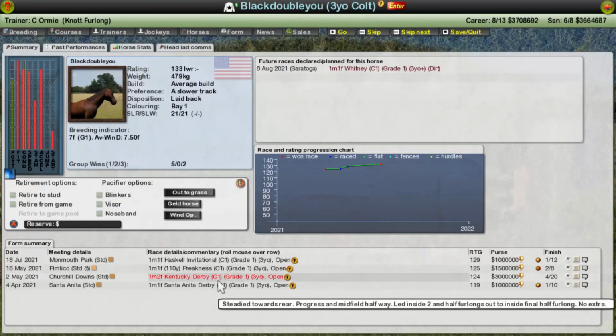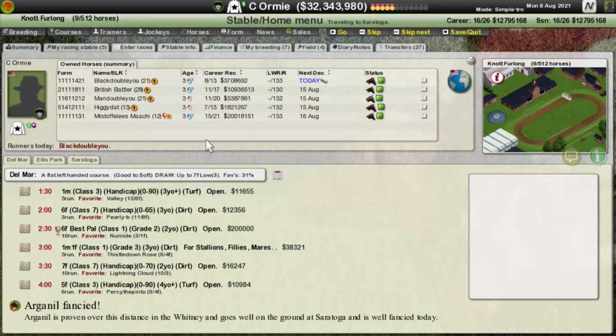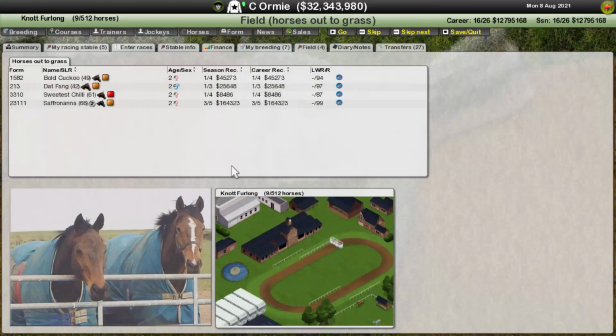Another fairly short order horse, just over a mile maybe. Doesn't have the cruising burst where we've got Marie W a little bit better than it. Other than that, they're very, very, very similar horses, and I think that does make a little bit more of a difference there. We're just stepping into that territory again where they both come into play. So we'll see how they do. We got some big races coming up out in the field.